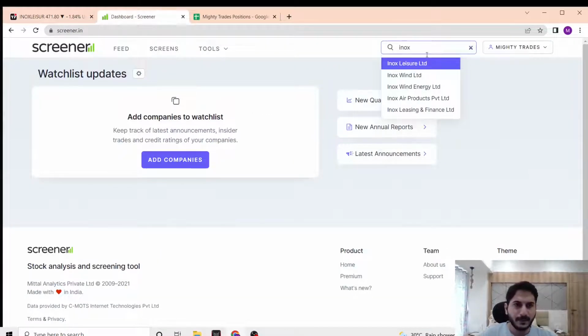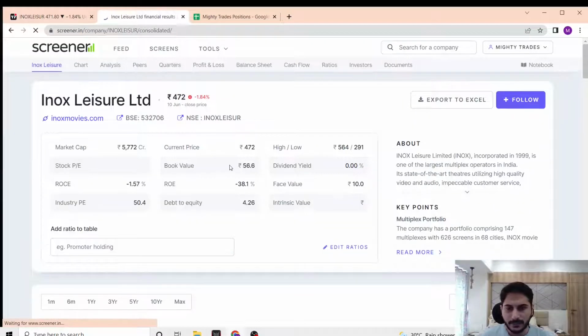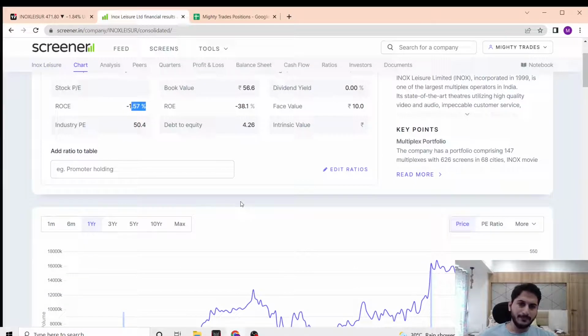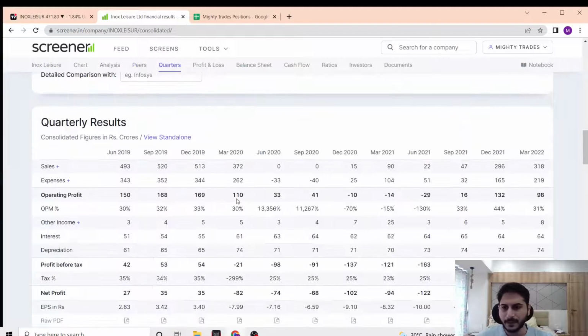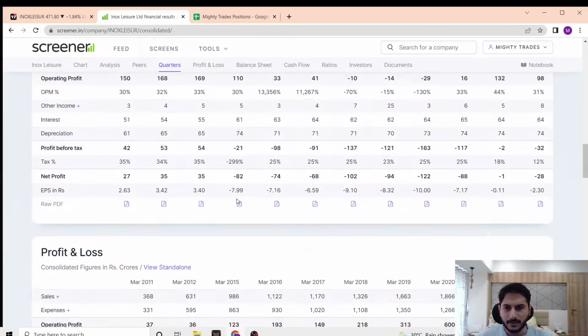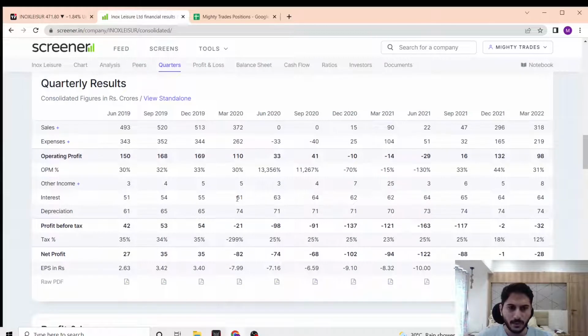I mean, these guys would have accrued a lot of debt right now. Yeah, if you look at the debt to equity, it's 4.26. There's no return on capital, and overall the industry is reviving, but they have accumulated a hell lot of debt over the past couple of months because of COVID.